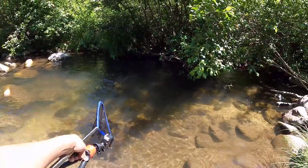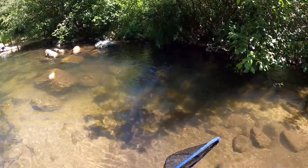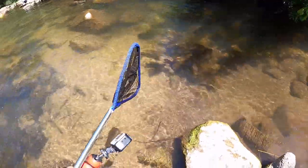I threw one piece of chicken. I can't even see it because there's so many on there. I'm trying to get the underwater footage, but I really want to get them instead. It's in the shade though, so you can't see in the shade, oh well. But there's a lot, there's like 10, 20. Hold net.